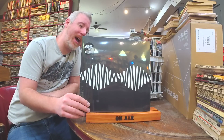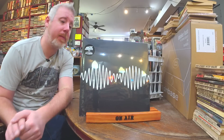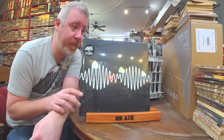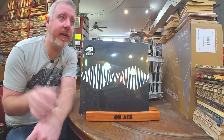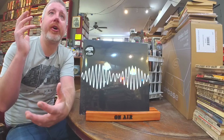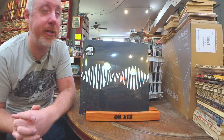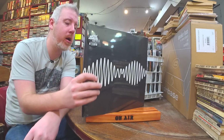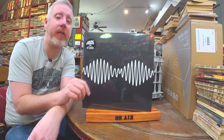Arctic Monkeys AM, their best. If you have not picked this record up, my parents love this record. Everyone who works here loves this record. This is not an indie record. This is not something for the younger generation. If you're an older age and you're trying to branch out and listen to some new stuff, I highly recommend checking out Arctic Monkeys AM. It's a masterpiece. This is a modern classic right here.